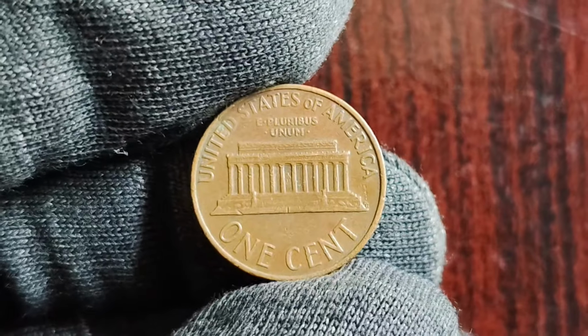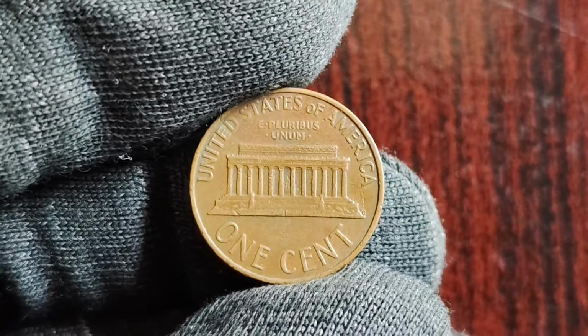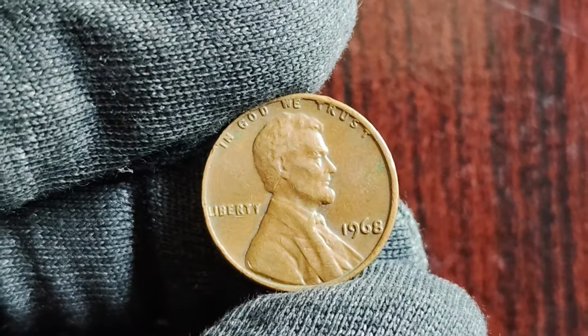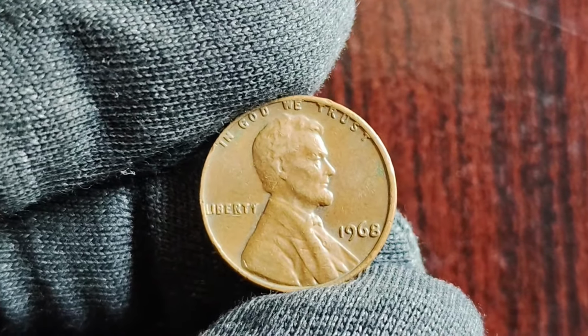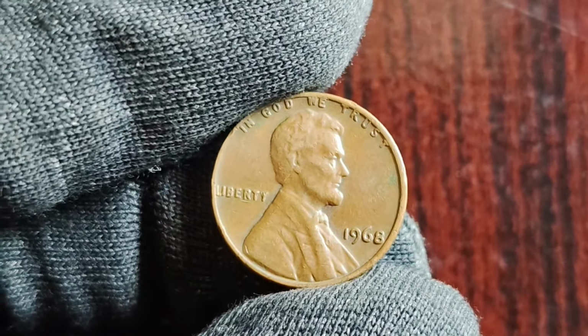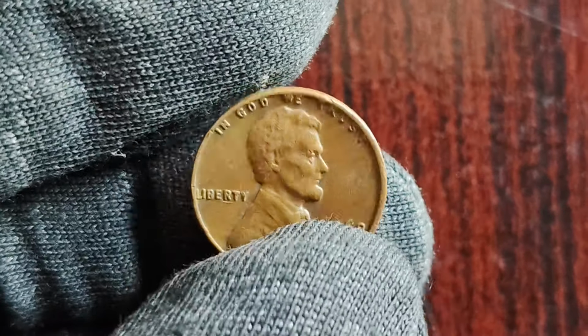As for the current market value, recent auctions and sales have shown that well-preserved specimens of the 1968 no-mint mark double-die penny can fetch prices in the range of $1 million or more, especially if they are graded by a reputable coin grading service like PCGS or NGC. The condition of the coin plays a significant role in its value, with uncirculated coins being the most sought after by collectors.